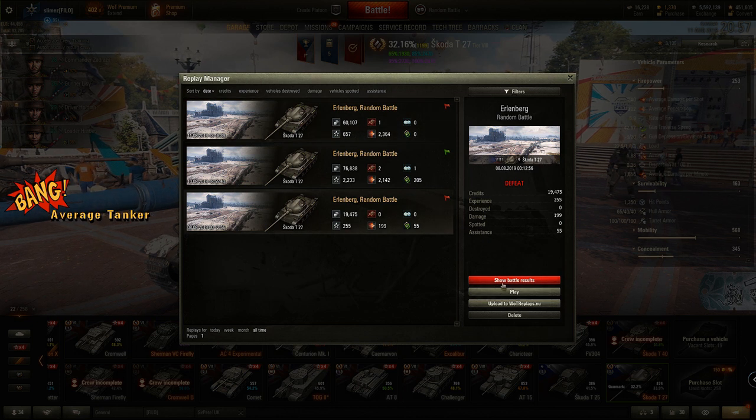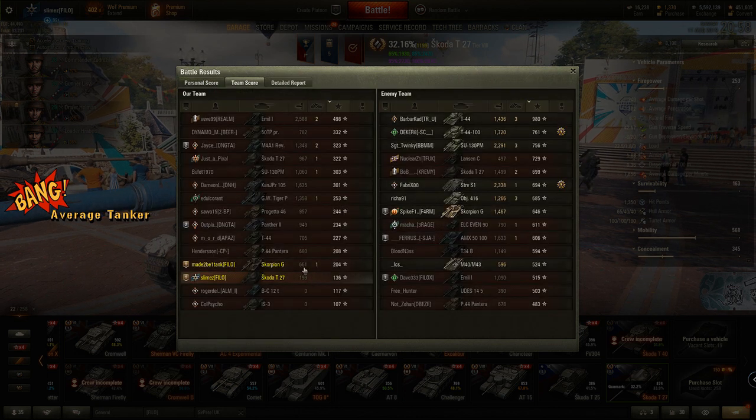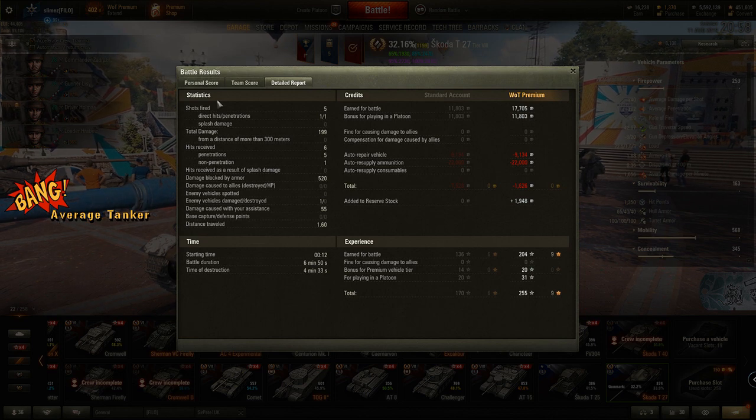And this one, well, again, barely did anything. Fired 1,000, lost 1,626 credits. Did 1 hit's worth of damage. Look, I mean, 5 shots fired, 1 hit. And I was firing gold by the look of that ammo cost. Which is just utterly, utterly ridiculous in this tank.